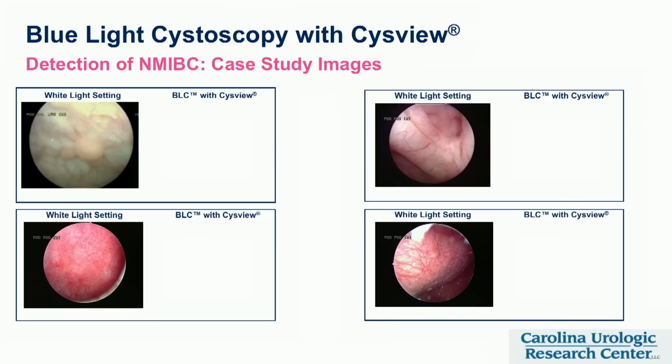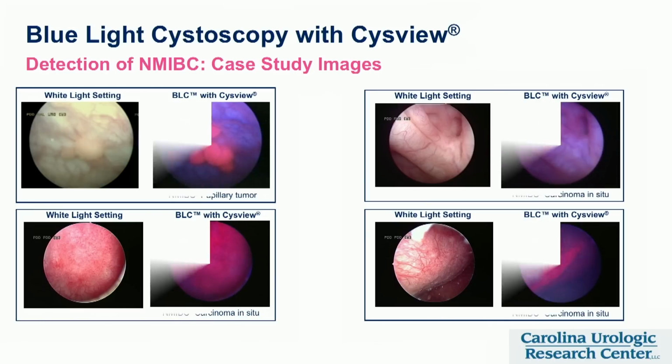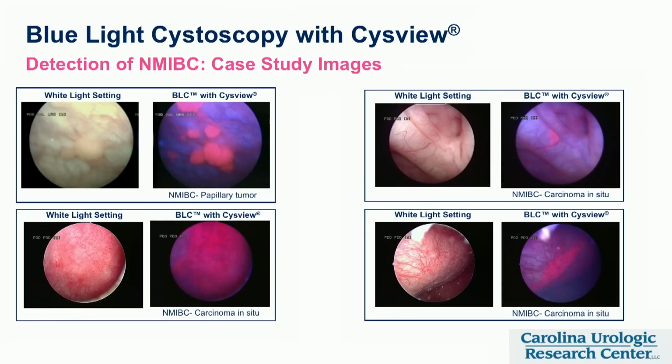So here are actual examples. And these are white light right now. The blue light has been inserted with the Cysview technology. And what you're seeing right now is just white light settings in all four of these panels. And then when I move over here, you can see what it looks like to see the tumor highlighted. And it really is very dramatic. You can pick up on CIS and you can pick up on papillary lesions, small lesions, which is particularly valuable in these high volume cases, or even potentially a very large tumor around the margins.